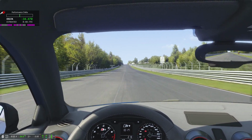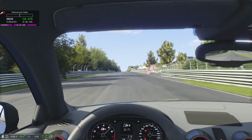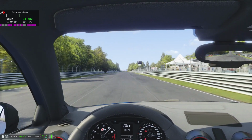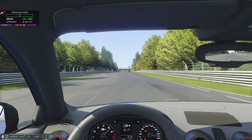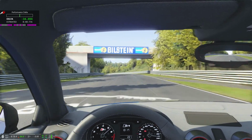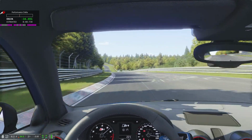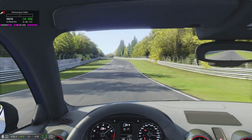Probably the fastest shift I've done from 5th to 6th in my life. Probably I could do that in my car. I need to put a short shifter in to be able to do that. Actually, I wouldn't be able to do that anyway. I forgot to wait for the revs to drop off. Actually, think about it, 56, should be okay. Come on, 8:44. Oh dear, this is the risk.